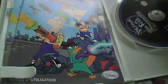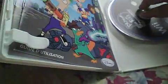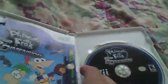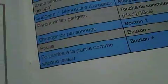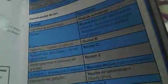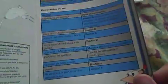Here it shows an advertisement for the DVD. And, well, two different booklets. Here's the disc. It just says Phineas and Ferb Across the Second Dimension. Here's the booklet. Oh, awesome, it's in color. That's pretty cool. Oh, never mind, that's the French one. Fail.